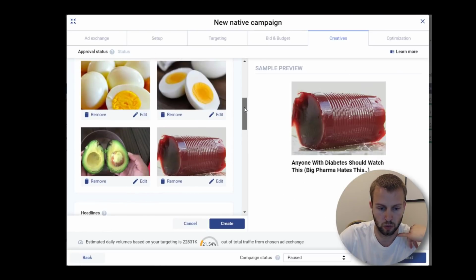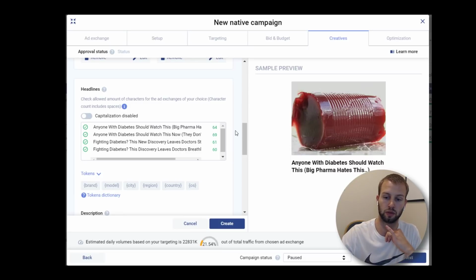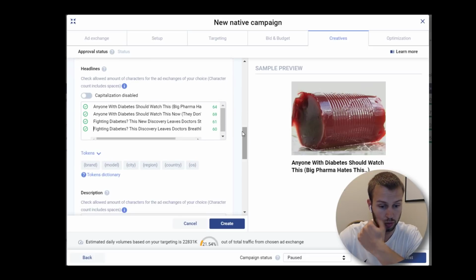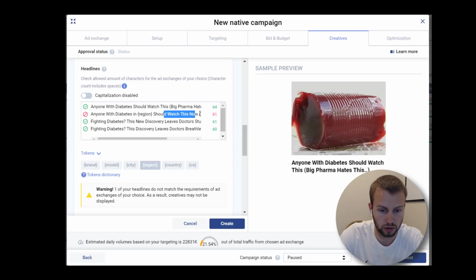Back to here, and what Volume will do, so we uploaded 4 images and 4 headlines. They will make a whole bunch of mix and matches to see which works good. So there'll be 16 possible combinations, 4 times 4 of all these, which is super cool. And you could even type in, so anyone with diabetes in region. So for me, it'd be like anyone with diabetes in Minnesota, or you could put the state or the city, whatever you want to do, should watch this right now. They don't tell you about this.